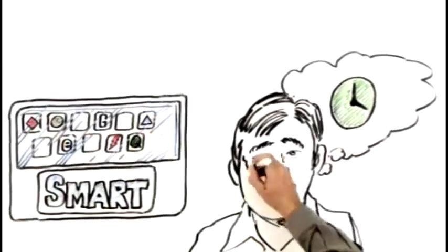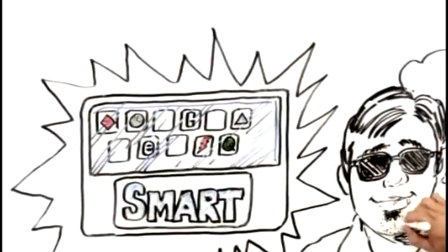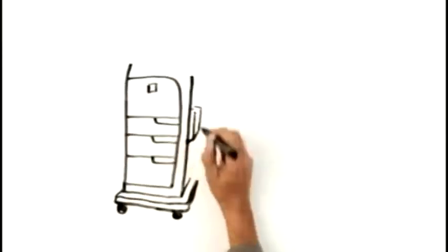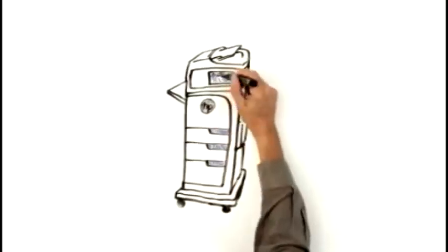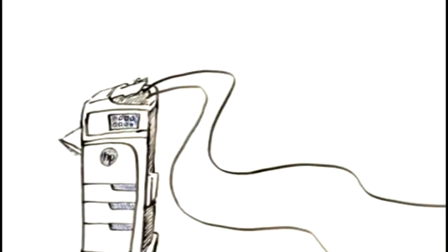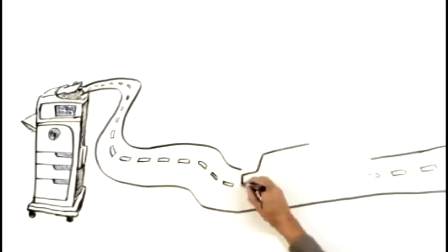And that, friends, isn't just brilliant, it totally rocks. Now, you know that new HP MFP that you bought today? Well, it's got game. In fact, it's game-changing because it's got Future Smart. And here's a simple way to explain how it works.